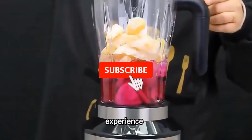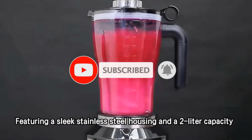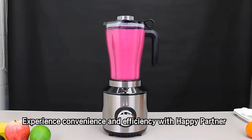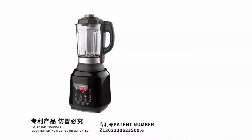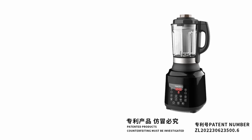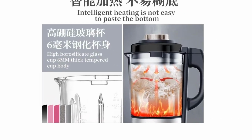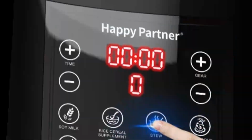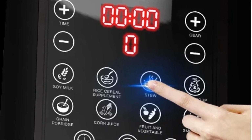PCS/CTN, N.W 16.7 kg, G.W 17.7 kg, gift box 425 x 215 x 295 mm, CTN 44.5 x 44 x 63.5 cm. QTY 2900 PCS, QTY 4 TIC, 2188 PCS. 4-in-1 multifunction commercial home electric mixer juicer blender glass food processor with meat grinder nut fruit chopper.